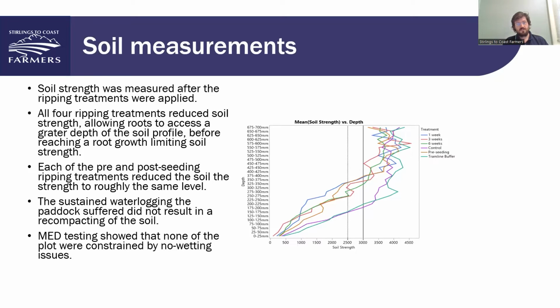For the soil measurements, we measured soil strength and, as an extension, soil compaction via a penetrometer. This is a digital penetrometer that took a reading every 25 millimeters to a depth of 700 millimeters. The reading was given back as soil strength in kilopascals. Obviously, the lower the soil strength, the easier it is for roots to get into that area of the soil profile. As a general rule, 2,500 kilopascals is a root limiting threshold for most cereal crops, whereas at 3,000 kilopascals, that pretty much stops root growth in cereal crops.